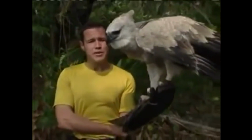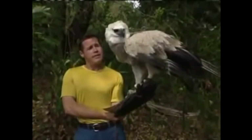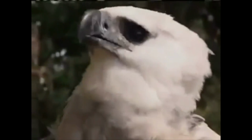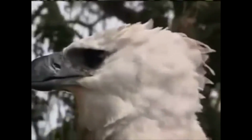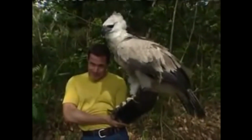The harpy eagle is a real-life velociraptor, and they have claws bigger than the ones found on grizzly bears. This thing's got a lot of angst. These creatures are extremely powerful in flight, powerful in the way they take their prey.